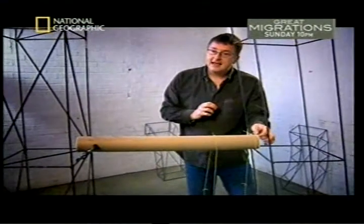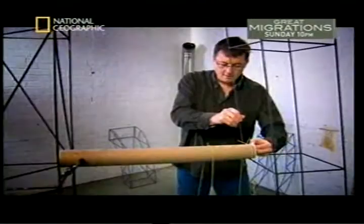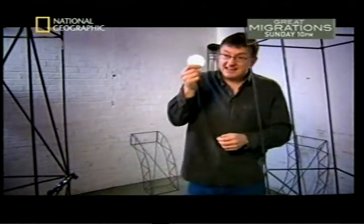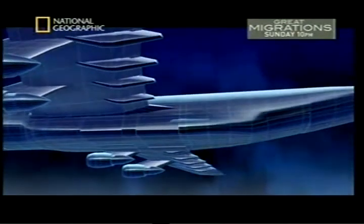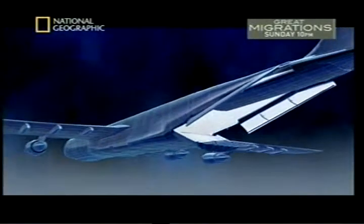Now, if I take the end piece off, let's watch what happens. And we can immediately see that it doesn't work very well. And it's amazing, actually, the effect that this has. What this means for your plane in flight, of course, is that opening the back door is a very, very dangerous thing to do.